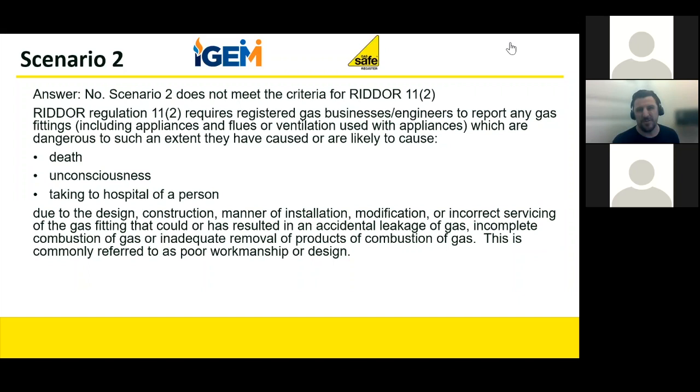In this instance, as we stated, there's no evidence of the products of combustion coming back into the property. Therefore, it would not be ID. And incidentally, all RIDDOR reportables would need to be immediately dangerous, because if it's not immediately dangerous, it's just at risk. It's not going to be likely to cause death or unconsciousness or being taken to hospital.